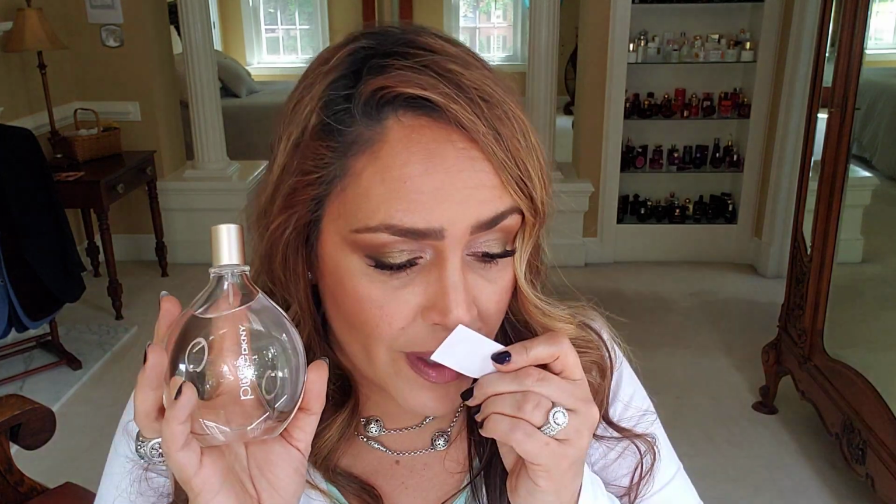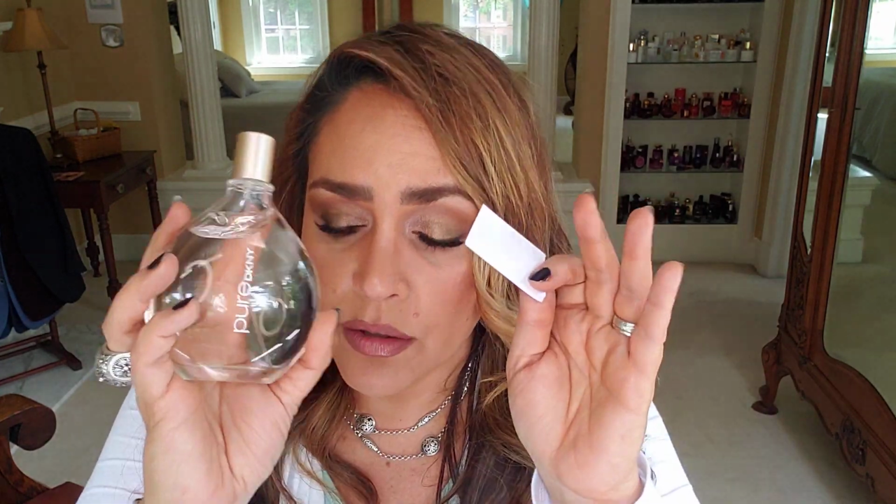A nice like weekend fragrance, office fragrance, running errands fragrance, just lovely. It has a hint of woodiness and a hint of aquatic thing going on. There's lotus, sandalwood, jasmine, freesia, white amber, orchid, and rose. But just like a simple, clean, yet cozy, smells like skin scent, and also a skin scent, meaning close to the skin. Pure DKNY.